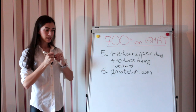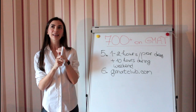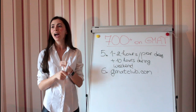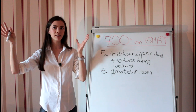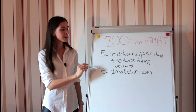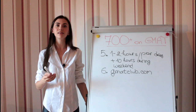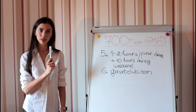GMATclub.com. So I will tell you the cases when I used it. First, when I came to a test that I didn't get, the GMAT Official Guide book really gives you these weird answers, like, let's remember the formula of a triangle inserted into a rectangle. And I was like, why would I know this formula? GMAT Club gives you answers that other students came up with, and they're easier than the GMAT Official Guide. So I use GMAT Club for difficult tasks.